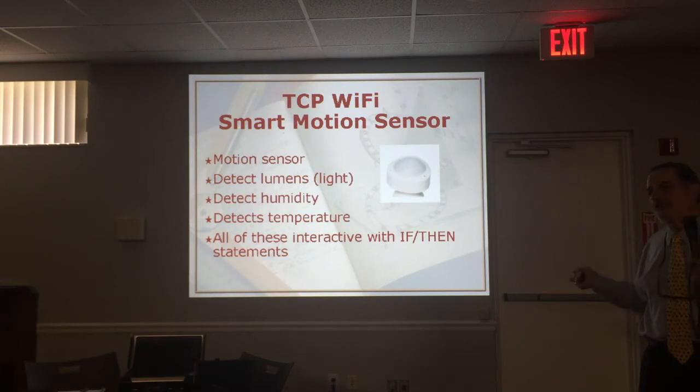Then it goes and takes a look. Is there light in the house already? If it's light in the house, that means the sun is probably still up, so I don't need to do anything. If it's not light in the house, then I turn on a light. So you've got the if-then statement. If I come in, there is motion, there is no light in the house, turn on the lights. And then I showed you the sequence of lights that are turned on within the house.